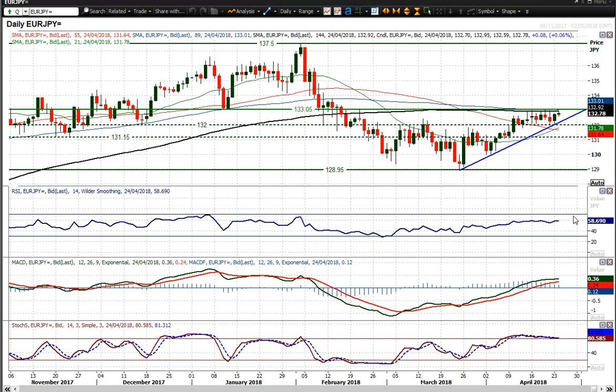Now, finding support on that uptrend with still improving momentum, still positive momentum movements in the RSI around 60, above 50s. MACD lines are still marginally rising above neutral, but still rising, and stochastics are still strong. So you've got this uptrend intact, and whilst that uptrend is intact, you're going to see the market squeezing up towards 133.05. Now, a breakout above 133.05 would again reopen the moves to the upside.